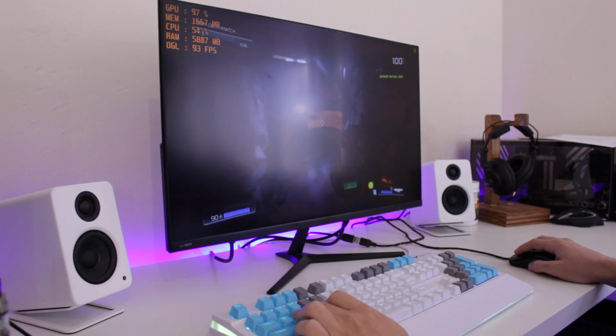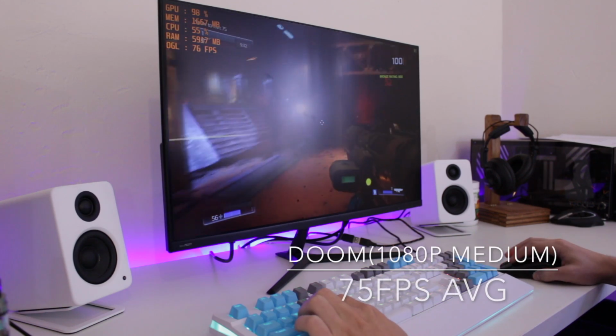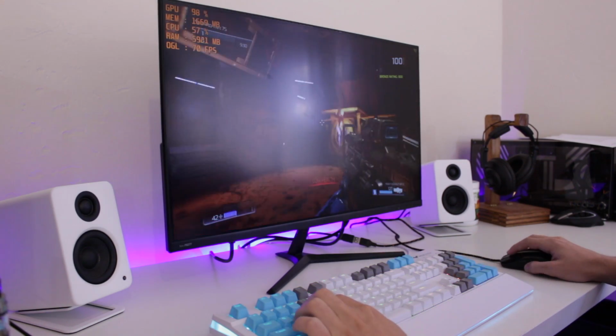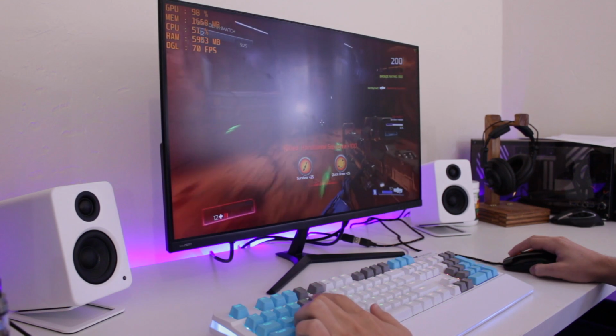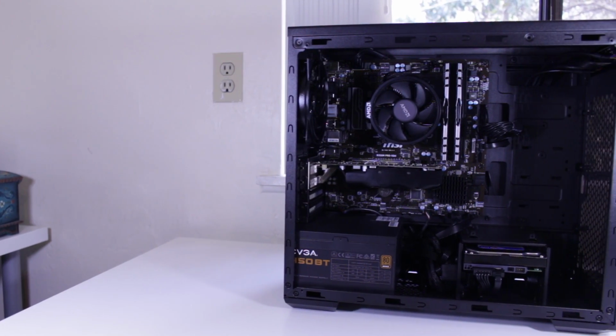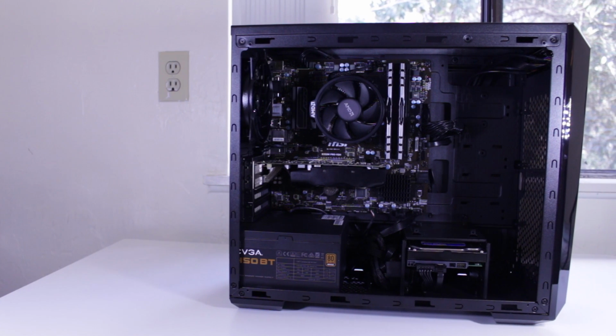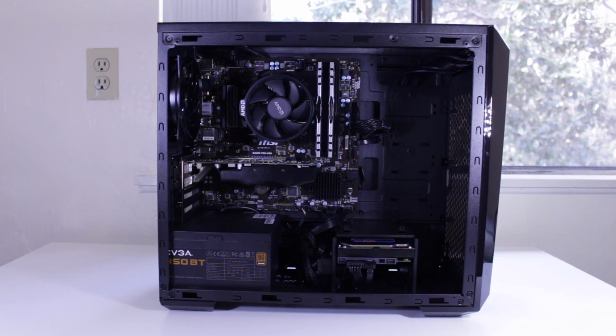The last game I tested was just a multiplayer team deathmatch in Doom at 1080p medium settings. This resulted in an average of 75 FPS with 1% lows of 59. Overall, the system performed really well, averaging over 60 FPS in all these titles, and shows that even in today's market, you can put together a 60 FPS gaming PC for a reasonable price.